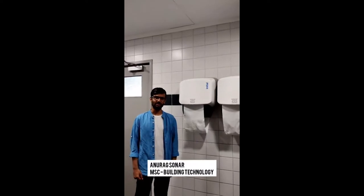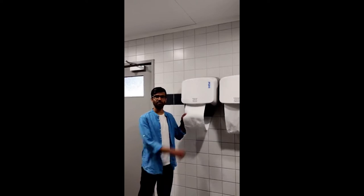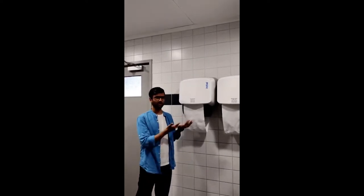All toilets in the faculty are equipped with cloth towels instead of paper towels so that they can be used, washed, and then reused again.